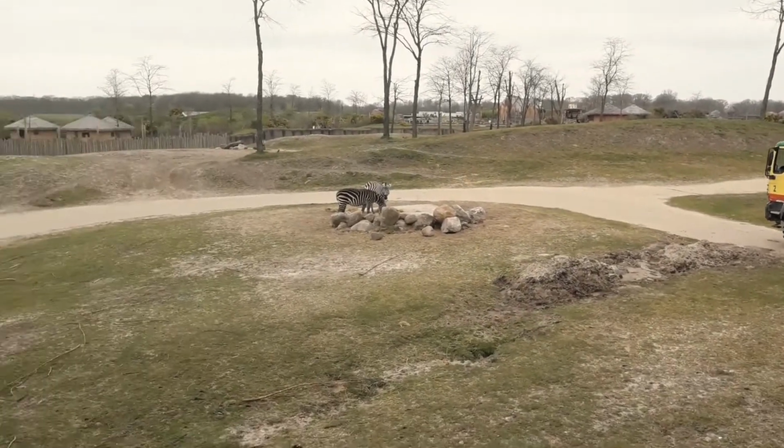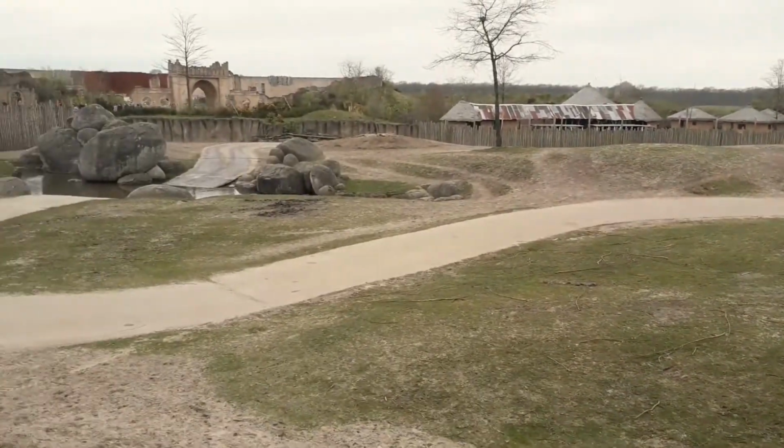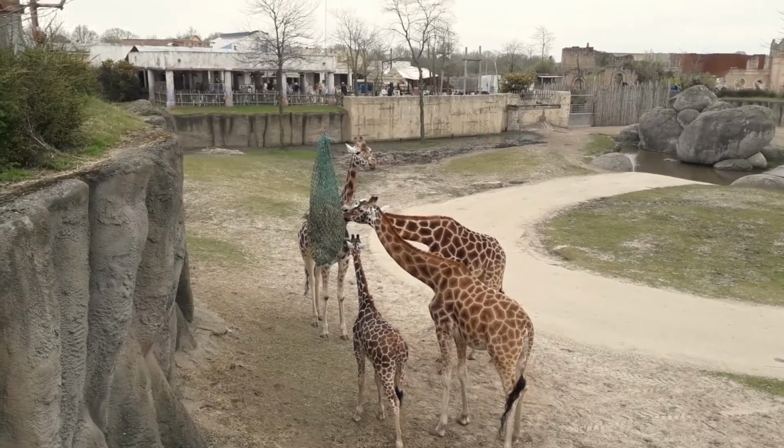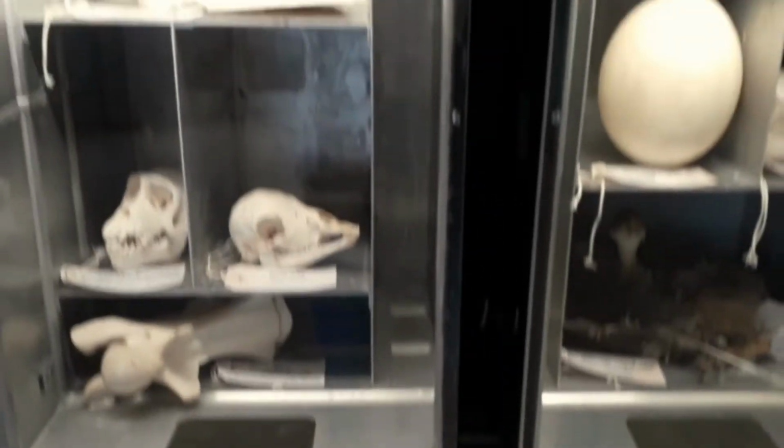The other side path will lead you to the Kifaru Ranger Station, with another great view of the savanna. Here you can learn more about the species and the threats they face, but also about the rangers who keep them safe.